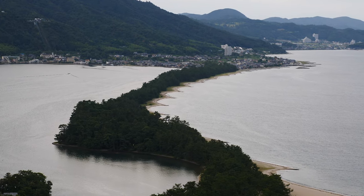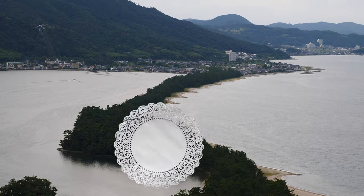What are your first impressions of the land bridge? It's so chic. So chic. It's so cool. I'm surprised the beaches are like perfect curves or perfect arches. It's like a doily. Do you know a doily?